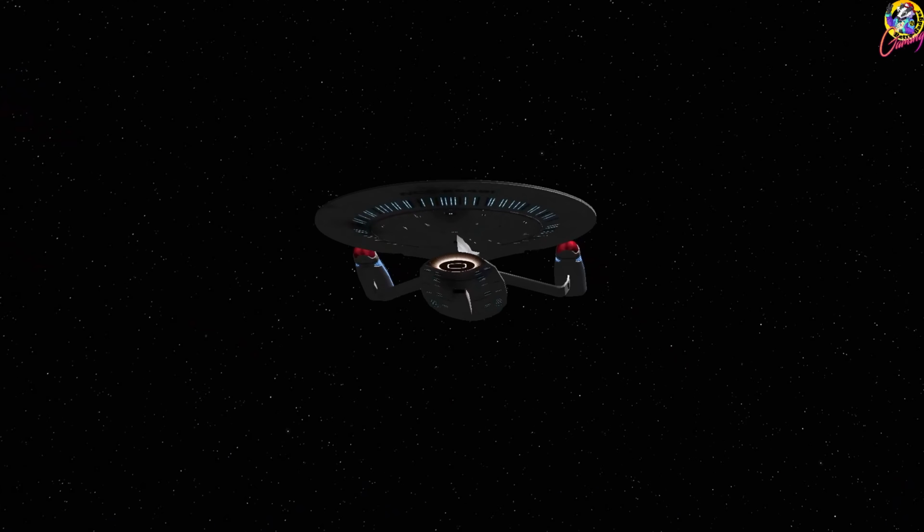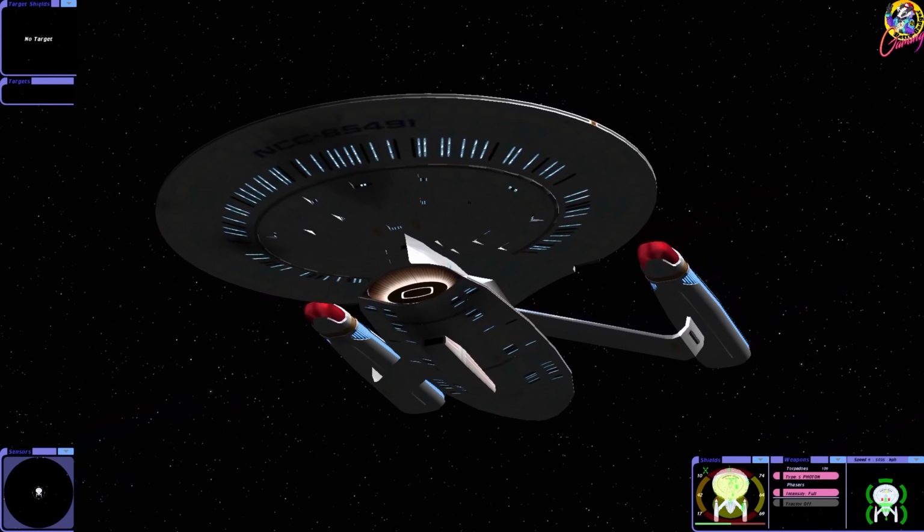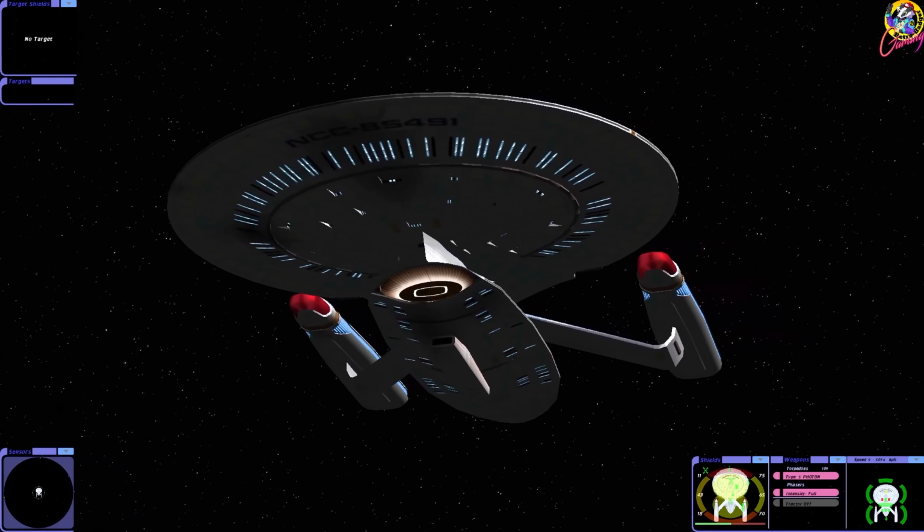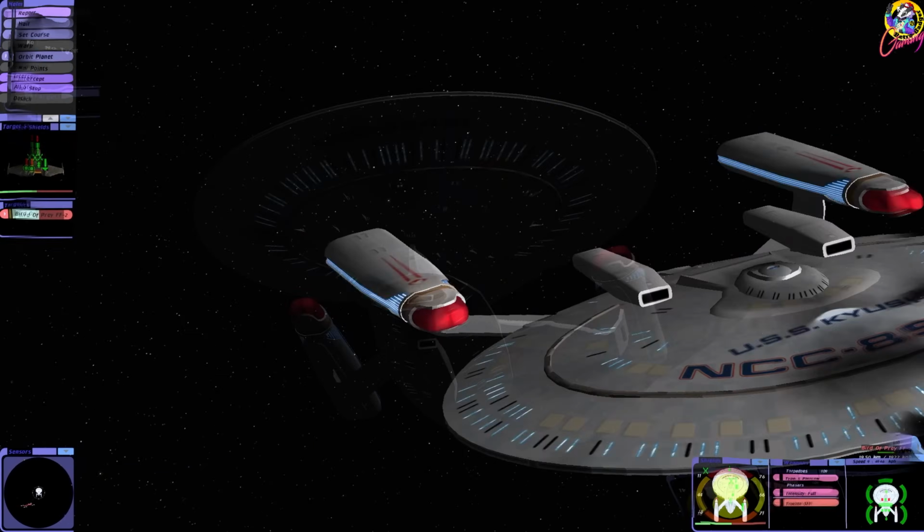It's a really cool looking ship, the New Orleans class. After the Galaxy class, of course. It's my favourite ship from Wolf 359, without a doubt.